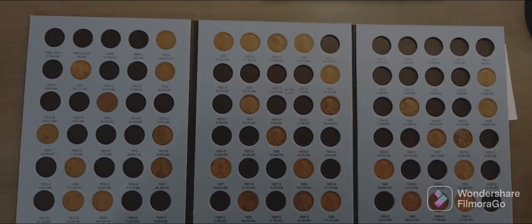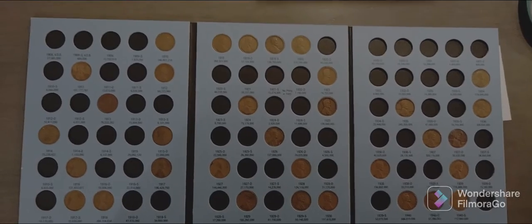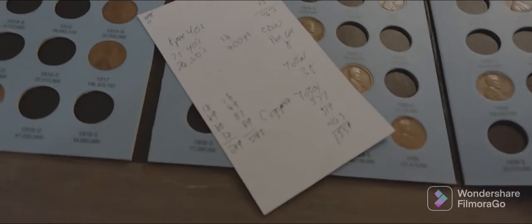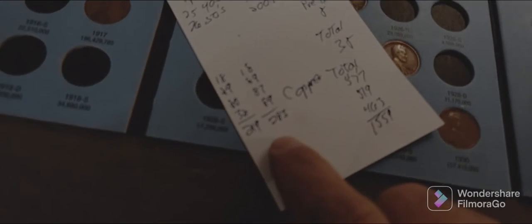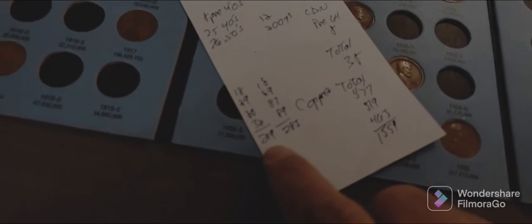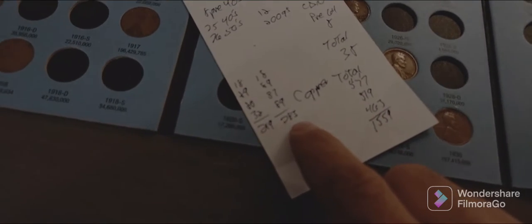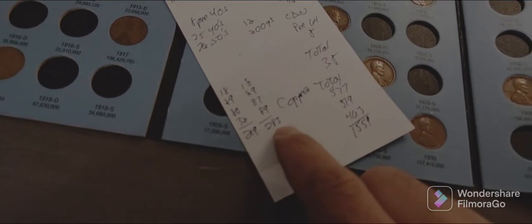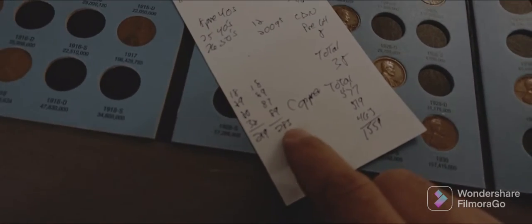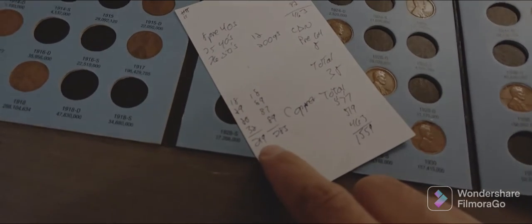And let me show you real quickly what the totals are as far as how many we have versus how many more we need. And here's a quick look at my scratch pad that gave me all the numbers that I've been going over with you. And on this one here, as you can see, we have 219 out of a possible 283 holes to fill. Now, I don't expect to fill all of these, obviously. The steel cent's going to be hard. The very early dates, 1909 SVDB, being one of them, is going to be tough. But I'm hoping to get up to at least 230. I think that's a reachable goal.